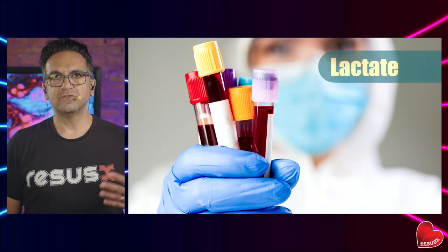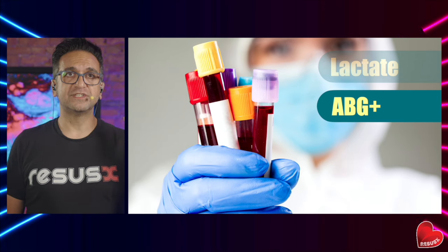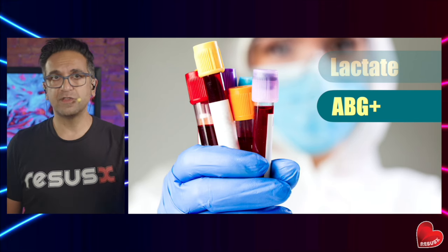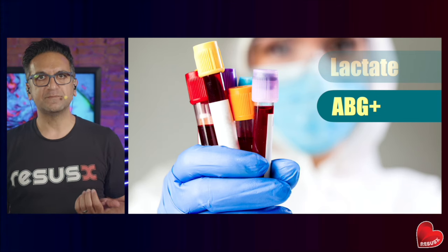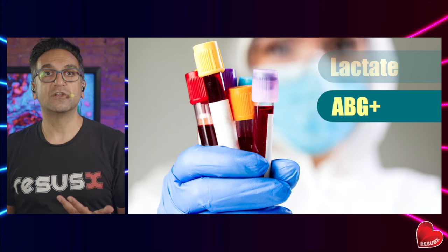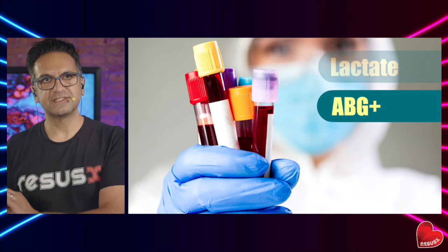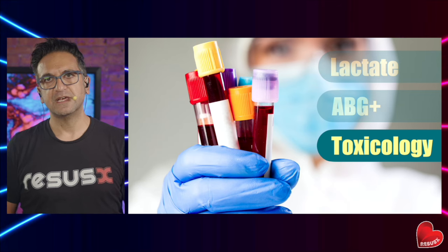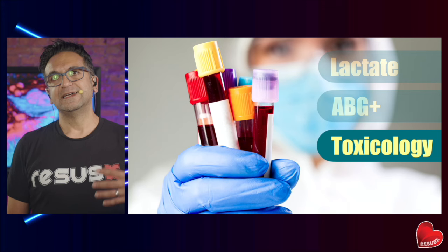I don't discriminate when it comes to labs. We're getting lots of labs. I pay attention to things like the lactate, not so much the initial lactate, but I want to see that it's clearing. You may have ABG pluses, I call them, or an ABG with shock panel. This is something that's a point of care test where you get your gases back quickly, and you'll get things like electrolytes, creatinine, maybe a hemoglobin back. These are just quick tests that are not as accurate as your lab tests, but give you a better idea if there's something you might have missed as you got ROSC back on the patient. If I don't have a good reason for the person to arrest, I'll send some tox stuff. I'll send acetaminophen.